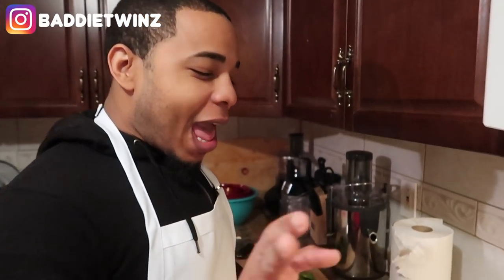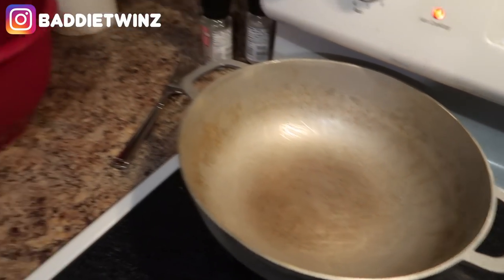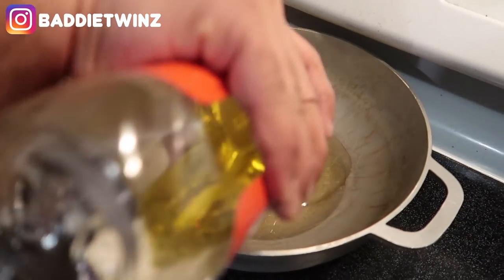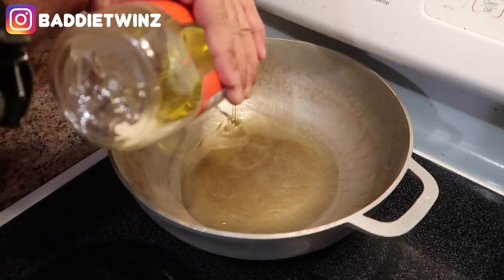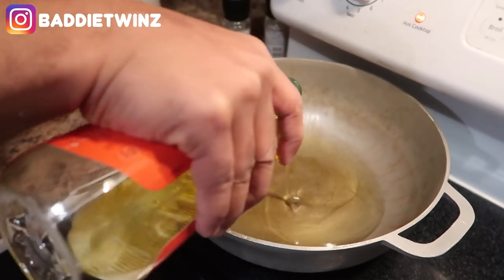Okay guys, so it's now time to fry our pork chops. I have my pot on the stove right here. It's already heated. I'm gonna add some olive oil to that. I'm gonna add a generous amount. And guys, because we're doing the keto diet, you have to use olive oil. You can use olive oil, avocado oil, or you can use coconut oil.